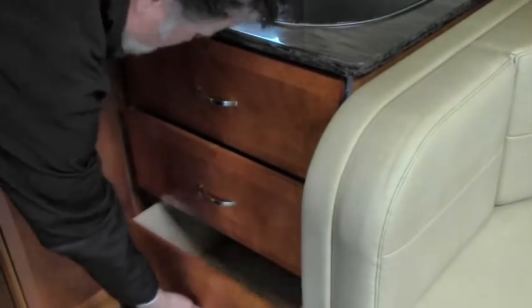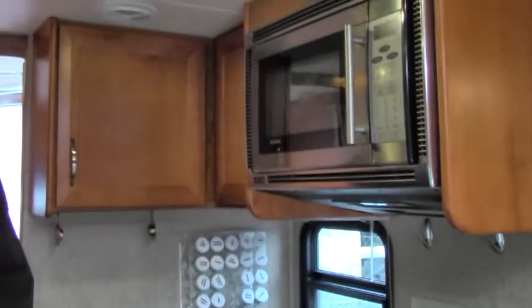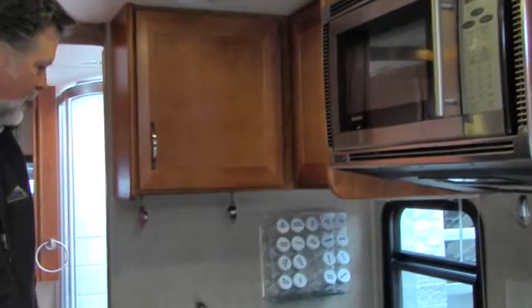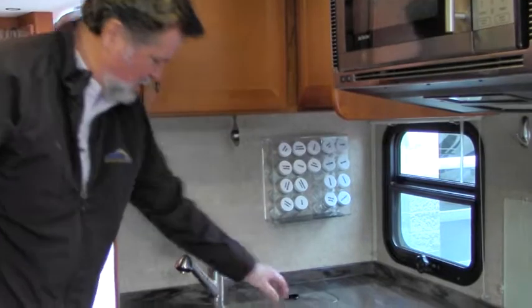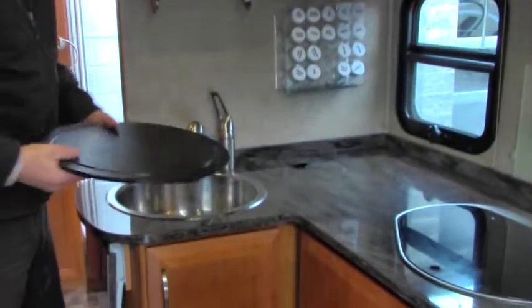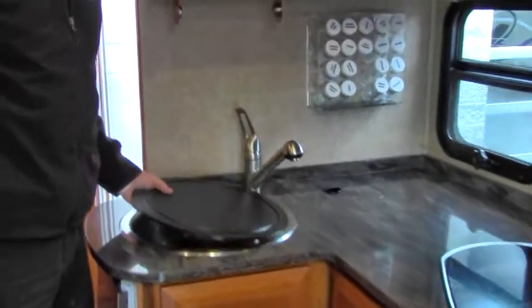So where's the oven? Well, what they've done is they've opted to go away from a gas oven down below and give you a microwave convection up above. So you still can bake those things that you like to have when you're camping. You have the famous tucked away trash receptacle, not taking up floor space, and a really nice deep stainless steel sink, and a cutting board built in.